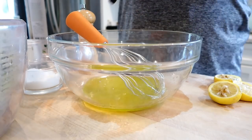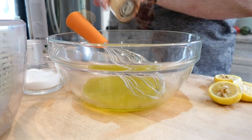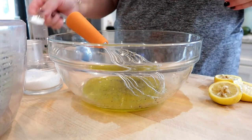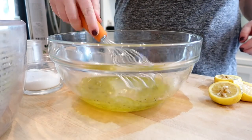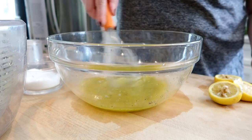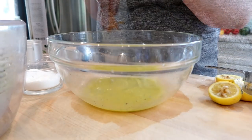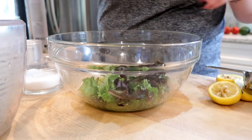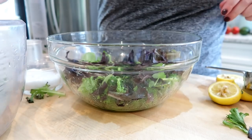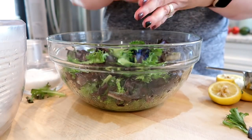But you can just combine all the ingredients in the bottom of a salad bowl, whisk it together. And then what I like to do to make this ahead of time is I actually just make the vinaigrette in the bottom of the bowl, and then I pile my salad greens on top, stick it in the fridge, and then when dinner's ready, all I have to do is toss it all together. By keeping the vinaigrette at the bottom of the bowl and the salad on top, it doesn't get soggy, and it saves you time when it's time to eat.